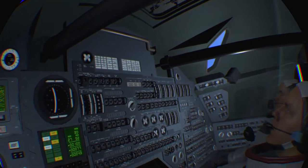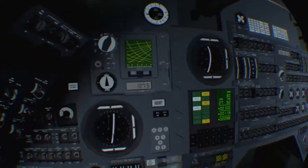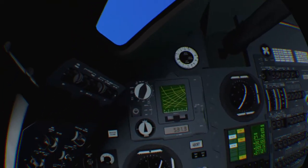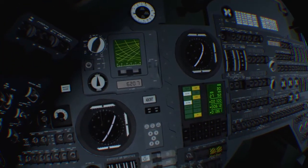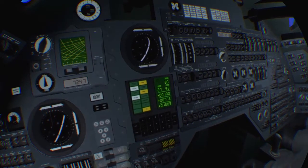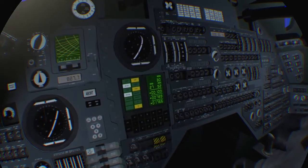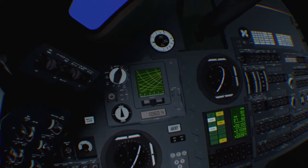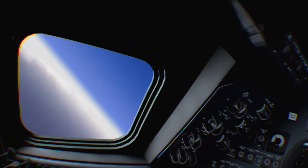Tower clear. We got a roll program. Neil Armstrong reporting the roll and pitch program, which puts Apollo 11 on proper heading. Plus 30 seconds. Roll complete and ignition provision. Altitude's 2 miles.